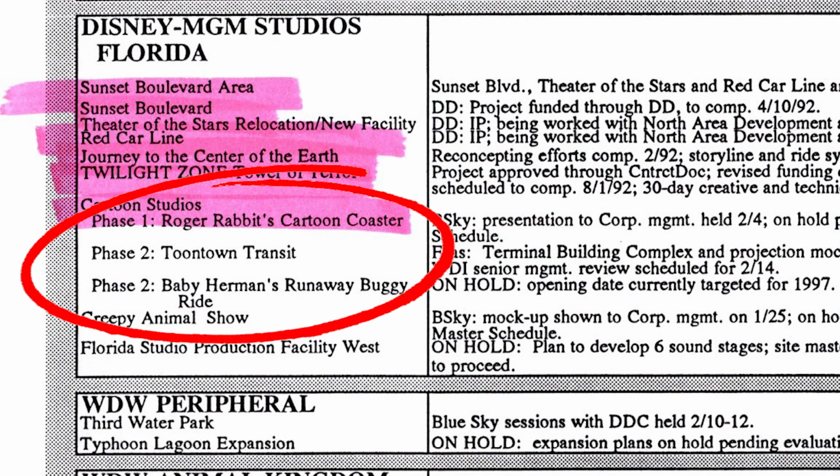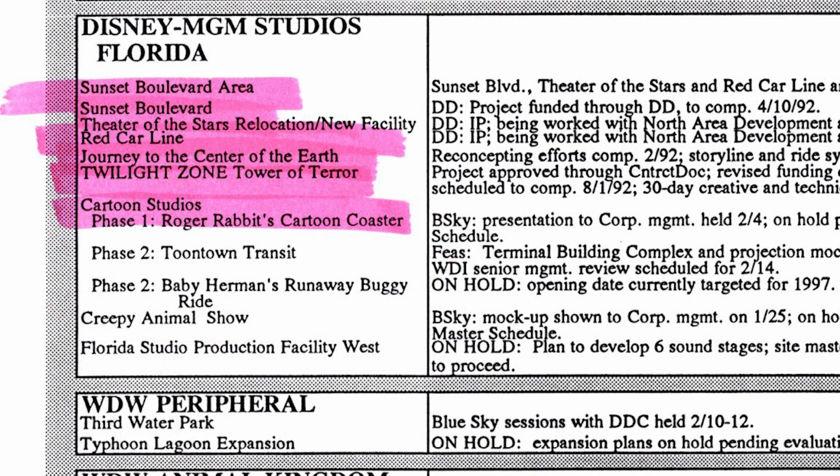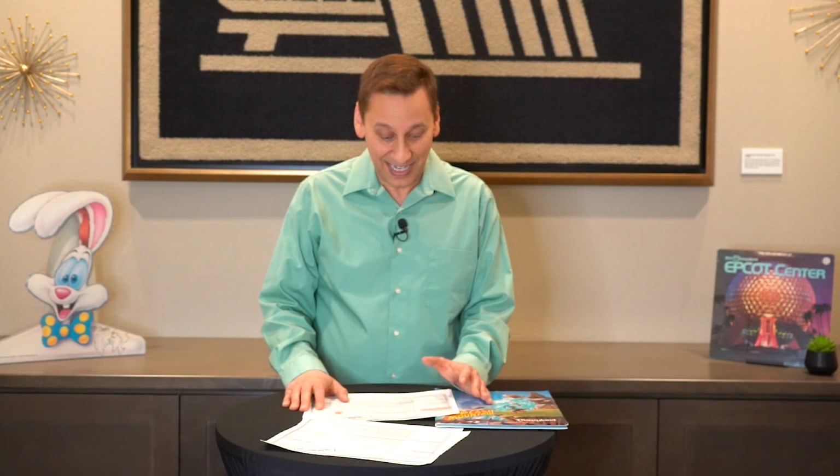Also planned for Disney MGM Studios' Cartoon Studios area was Roger Rabbit's Cartoon Coaster, Toontown Transit, and Baby Herman's Runaway Buggy Ride. There were also plans for a creepy animal show somewhere in Disney MGM Studios. That's actually what it says.